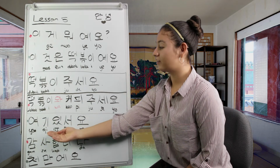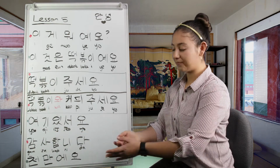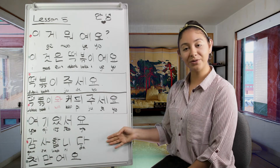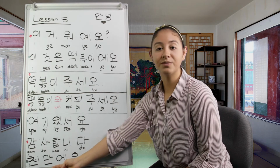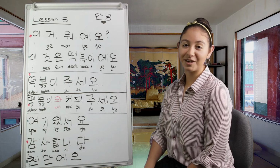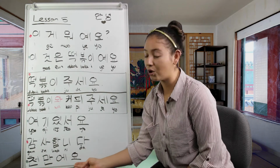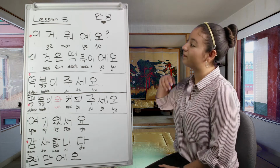Now the server will say 여기 있어요, meaning here you go. She will answer 감사합니다, meaning thank you. And then the server will respond 천만에요. I know I don't have the writing under it, I ran out of space, but 천만에요 means you're welcome. So let's read it all together.